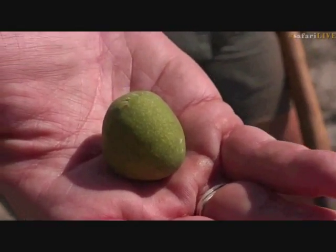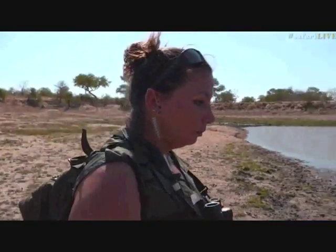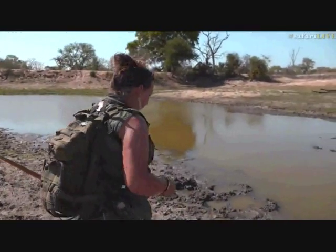Again, really high in vitamin C, very sweet. This you don't want to eat. This will give you a bad tummy. All right. Then, the animals that I was hoping would be here are not here.